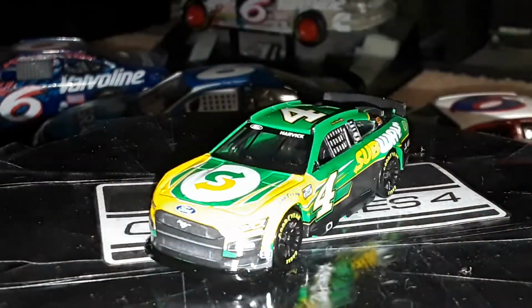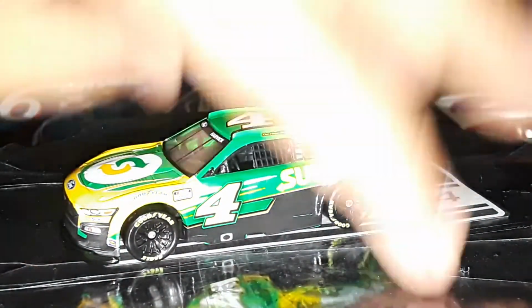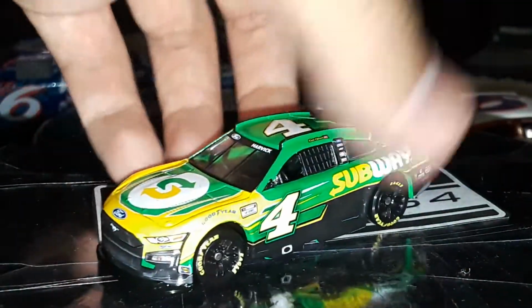His Subway Ford Mustang. You guys, all the angles, this car wants to move everywhere. It's a roller. So you can see right there, Mobil 1, Subway's Ford.